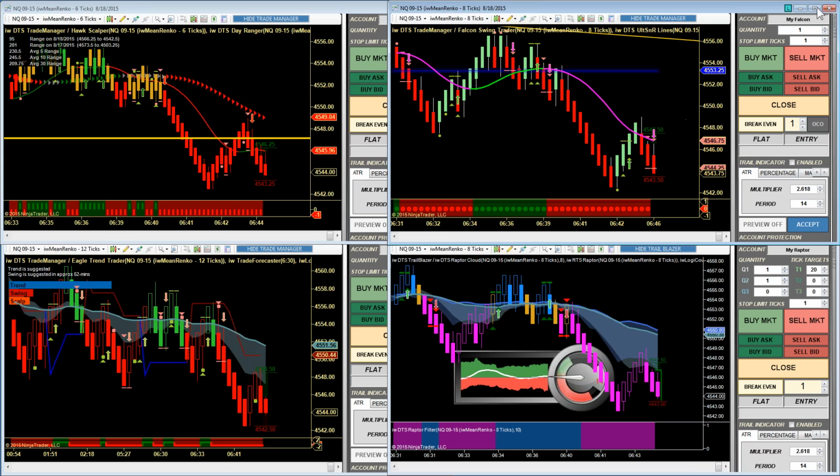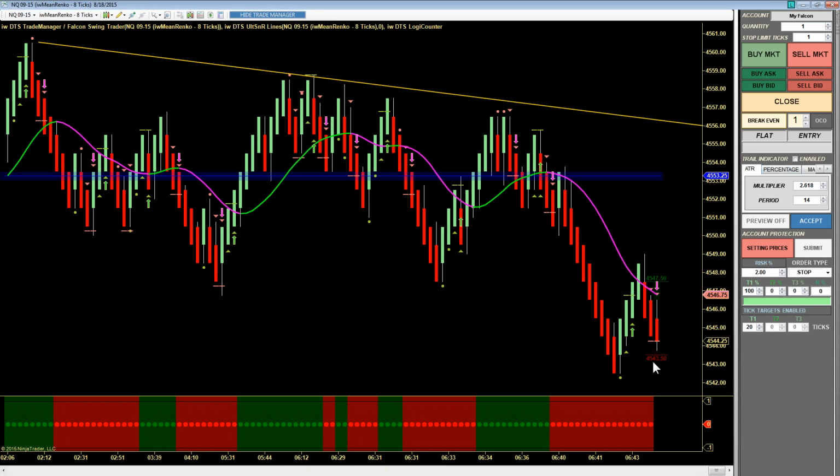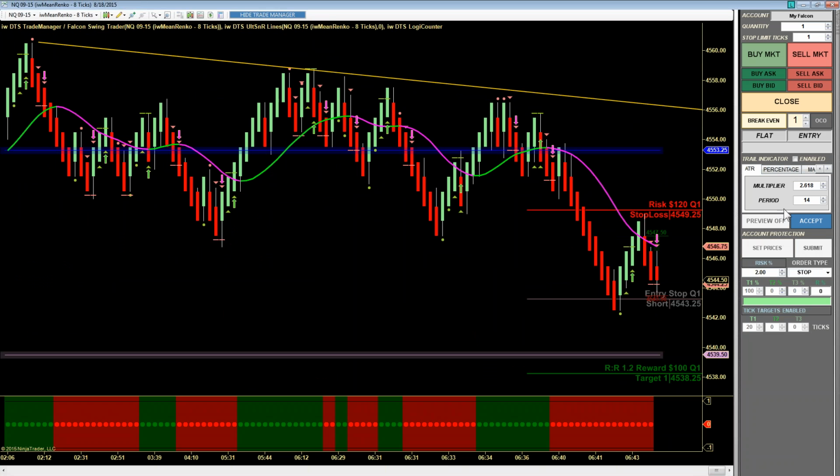All right, we're getting a trend change signal here on the Falcon also, so this is the same type of scenario that we were just watching on the Hawk. And just as we saw on the Hawk, there's the retest. Oh, this is a big bar right here. This is a big deal, this bar.